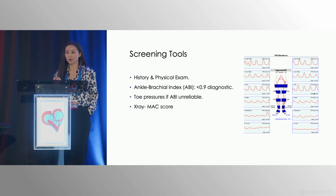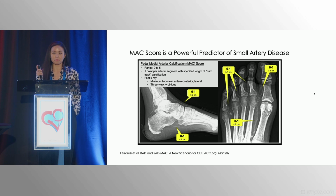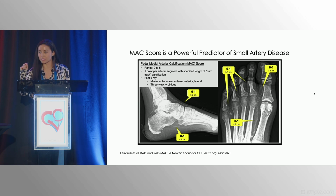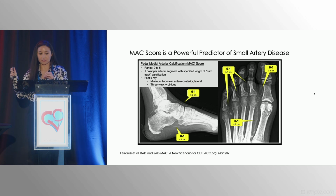Another thing we're using more now is x-rays, not only to look at osteomyelitis and concern for infection, but also the MAC score, the medial artery calcification score. Basically, with this scoring system, if you can see the arteries in the foot, that patient likely will not do well. They have a higher incidence of below- and above-knee amputation and poorer outcomes after revascularization. So if you get a plain x-ray and you can see all these arteries, then they probably really need aggressive vascular treatment.